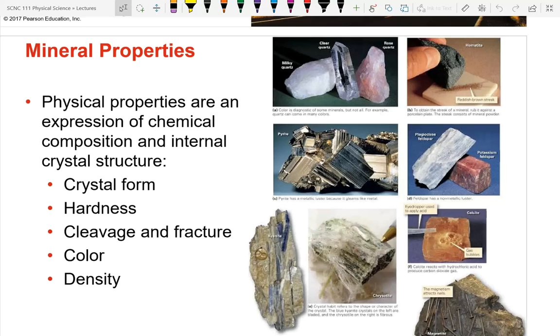To actually test this, you don't just try to scratch one thing with another. You have a little diamond-tipped indenter, and you put a certain amount of pressure, and you measure how big the indentation was that it made, and that's what tells you the hardness. So there is a scientific way of measuring it. But the hardness is based on different materials. So you have something like talc, T-A-L-C. I don't know how you pronounce that word. Talc. It's very soft, very easy to damage.